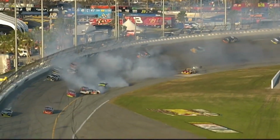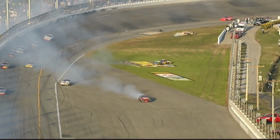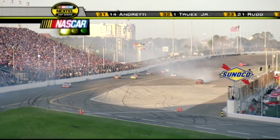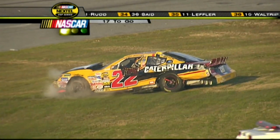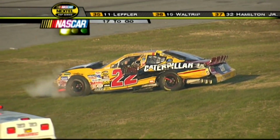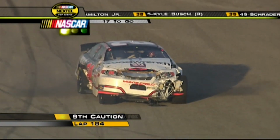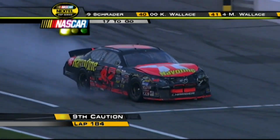Harvick slides up in front of traffic. Cars upside down, cars everywhere. And turn 4 is calamity corner once again. The field is frozen. Jeff Gordon came across with Stewart and Johnson side by side, but there are half a dozen cars littered between turn 3 and the start-finish line. He's all right. Last year's third-place finisher, Scott Wimmer, the 29 of Kevin Harvick, 42. The 42 of Jamie McMurray.